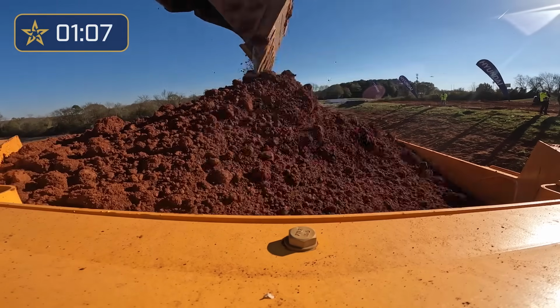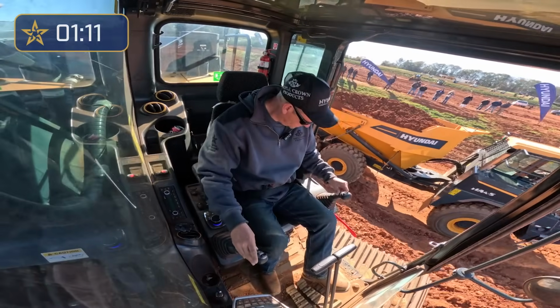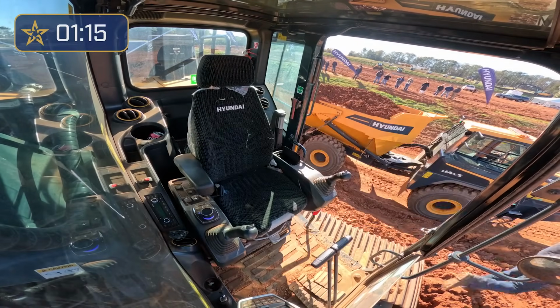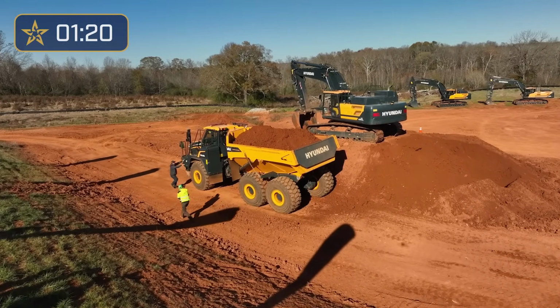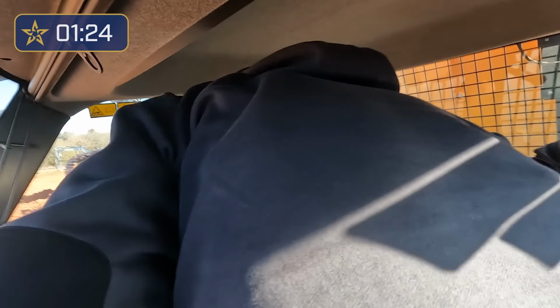Boy, he gets just a little close to that bed, got a little bit, came off the side. He's gonna spin around now. He's gonna drop his bucket, and the fun transition point here of hopping out of the excavator and into the ADT. Chris is running. All right.